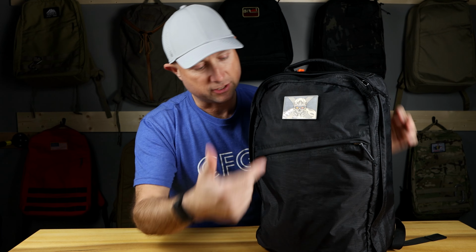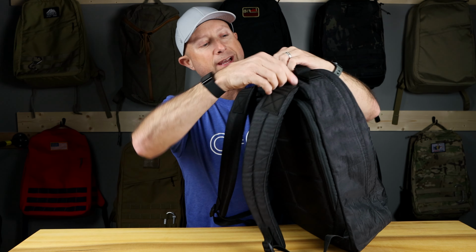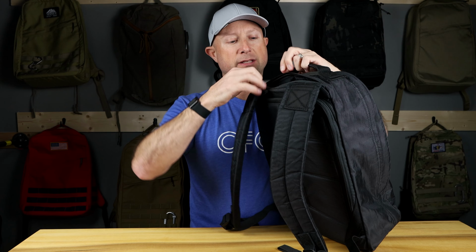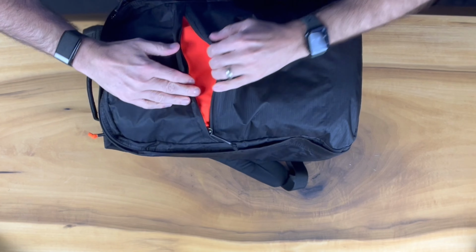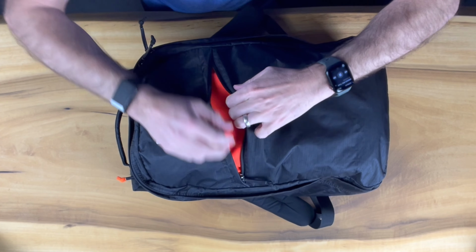So there's the top two things, the stash pocket and the Dan Matsuda patch, and then the third thing that I really love is all of the orange accents that you'll find in any of the pockets throughout. So the outside is this Dyneema material, but inside the bag is full-on Cordura in an orange color.